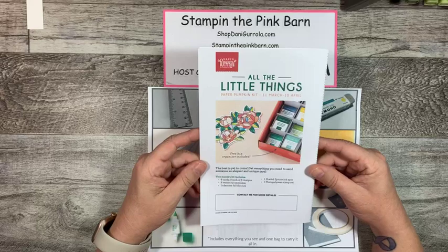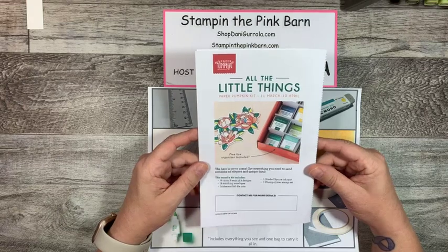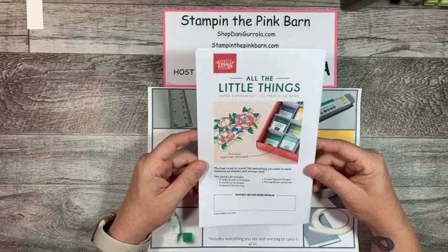This month's kit is going to include enough supplies for 9 cards, 3 each of 3 designs, 9 matching envelopes, iridescent foil die cuts, 1 Shaded Spruce ink spot, and 1 photopolymer stamp set.